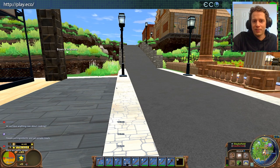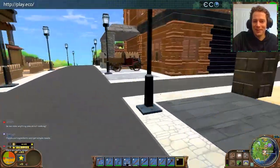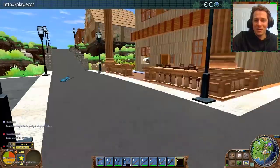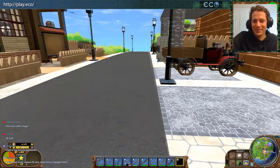And traffic signs, that's another one that we've actually talked about, how fun that would be, but I don't think we're quite there just yet. We're focusing on the roads for now, but it would be a really fun thing to add. Maybe in the short term we'll just have wooden stop signs or something like that, but it would be a really fun idea.